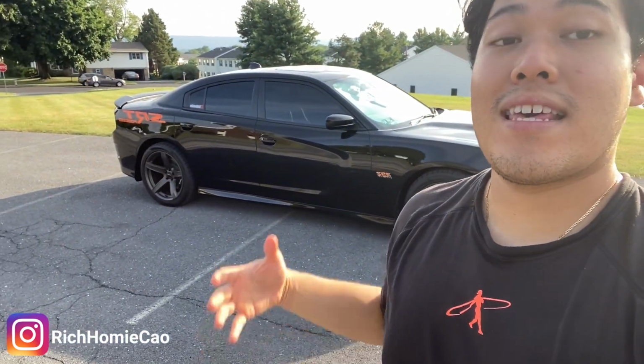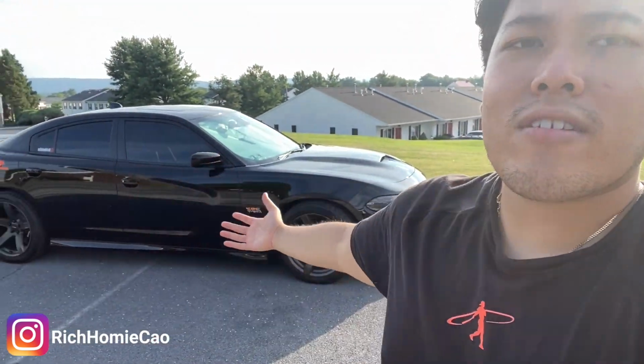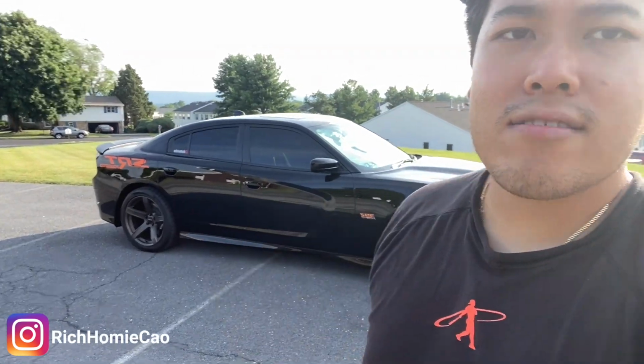But yeah, y'all, so all together, my total was $2,800, or $2,811 to be exact. So not as much as I thought I spent on this, but of course the car doesn't look much different from stock. It just has wheels and some decals and such.